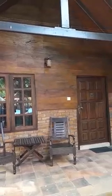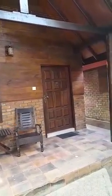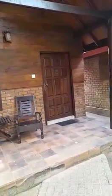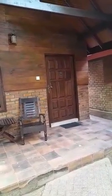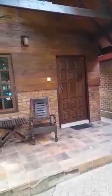This four rooms, cabana. Inside also look ready. Everything electrical, you know. Very good worker.